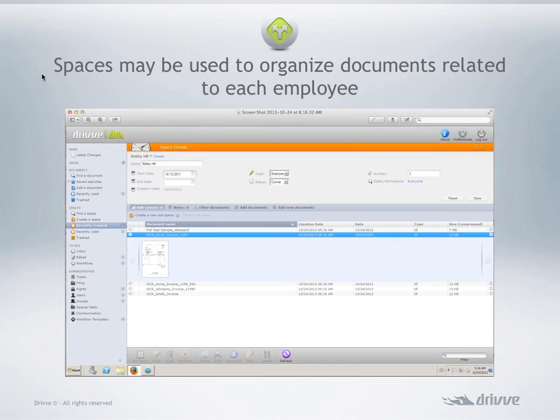But spaces are typically used as kind of a living and breathing thing. Your folder structure is going to be permanent, where you have like your accounting department, your HR department, and sales department. As long as you're in business as an organization, you're always going to have a sales department, and you're always going to have a marketing department.